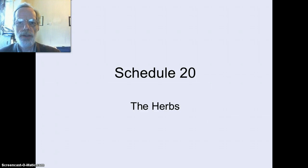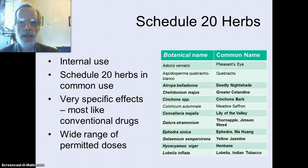I'm going to talk in this lecture about the Schedule 20 herbs, formerly known as the Schedule 3 herbs. I'm going to focus on the actual herbs themselves, leaving the explanation of what Schedule 20 is for another time. I'm mainly going to talk about internal use of Schedule 20 herbs, and specifically the ones that are in common use. There are a few that are still listed, which very few herbalists actually use.